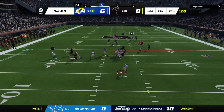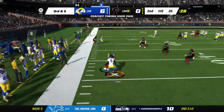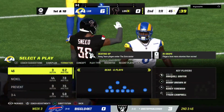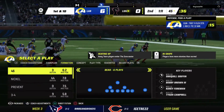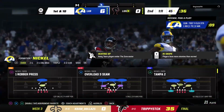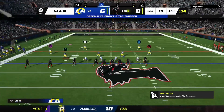Off the play fake, he'll look to throw. Oh, it's intercepted. He was trying to get it to Ridley. Picked off by L'Jarius Sneed. He'd been having a good day so far, but I think he got a little overzealous on that one. Still young in this league. Has to learn to try not to do too much on an individual play because, as we all know, sometimes less is more. And throwing away is preferable to making the big mistake.